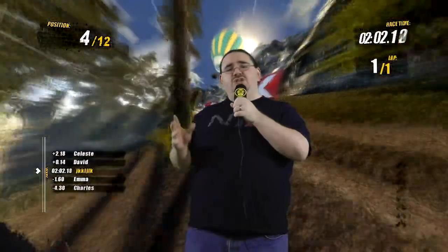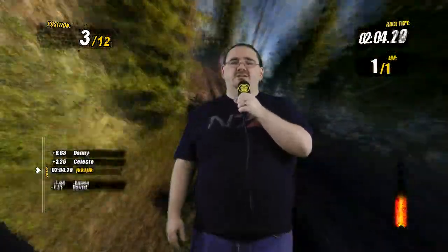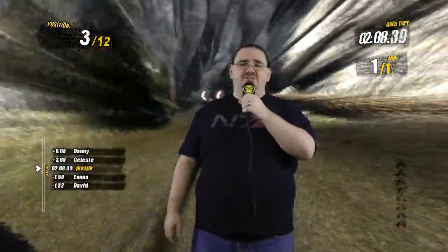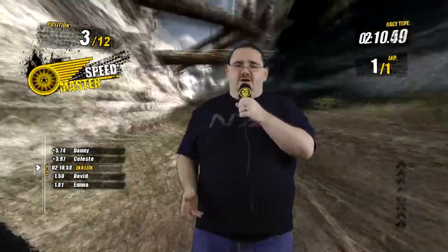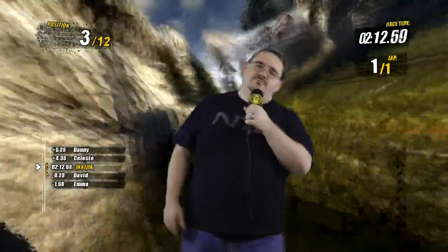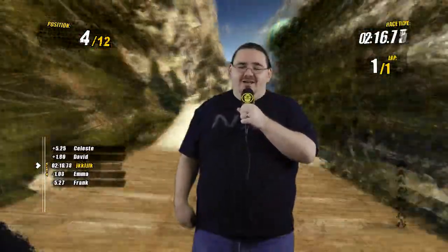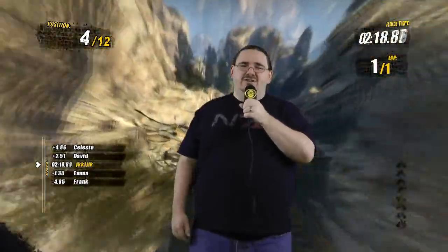When you do big jumps, they're amazing. They're completely just over the top. Sometimes you'll be going up the sides of hills that are pretty much vertical, and so you'll be horizontal. And it's a fun game. It probably won't last too long in your 360 compared to the Halos, the Call of Duties.